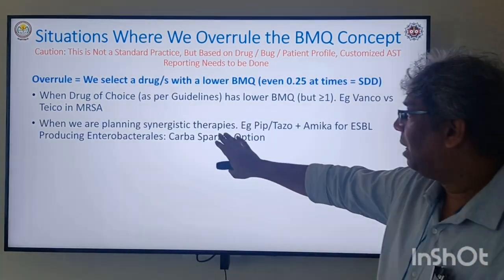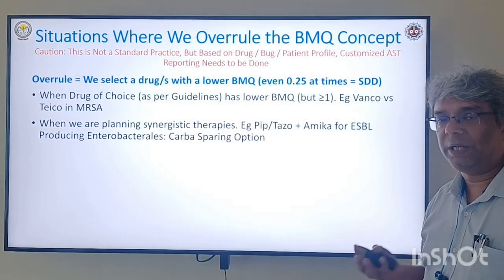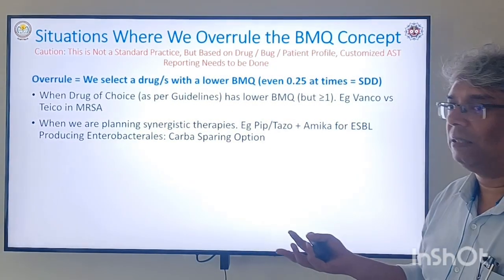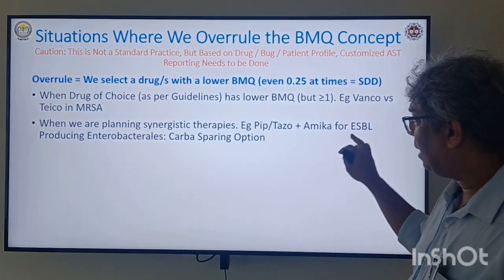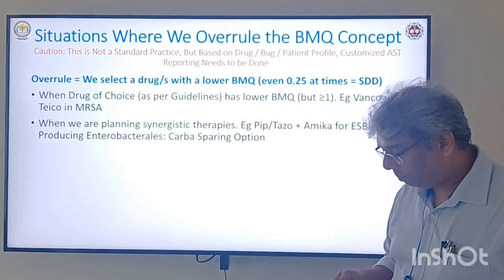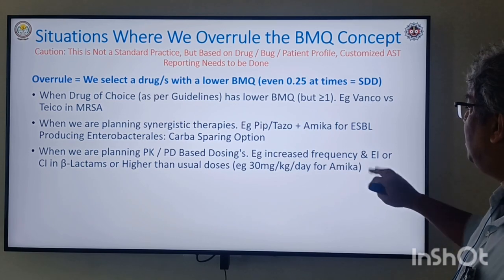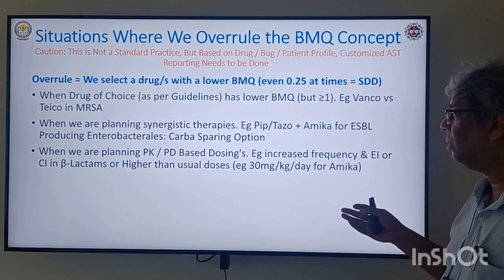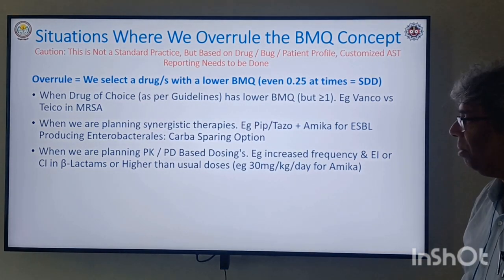When we are planning synergistic therapies, for example, if you want to go in for carbapenem sparing options and your combination antibiogram says that the combination of piperacillin tazobactam along with an aminoglycoside has 97% susceptibility as compared to meropenem alone, which has 87% susceptibility, in that case you can go in for a piperacillin tazobactam combination despite the breakpoint to MIC quotient being less than 1. When we are planning PKPD based dosing, for example increased frequency or extended infusion or continuous infusion in the case of beta-lactam drugs, or higher than usual doses, we can go as high as 30 mg per kg per day as a single dose also for amikacin.